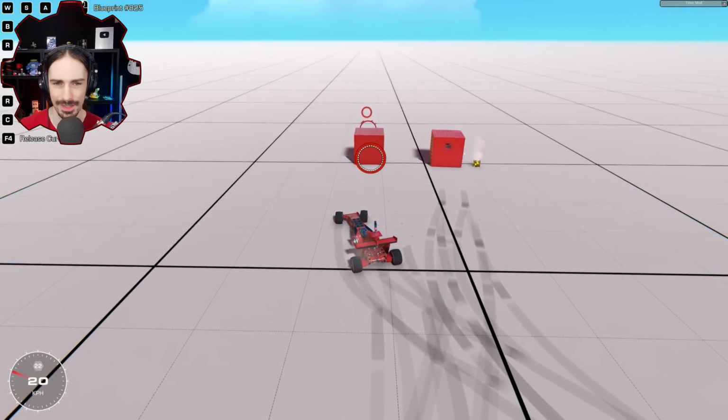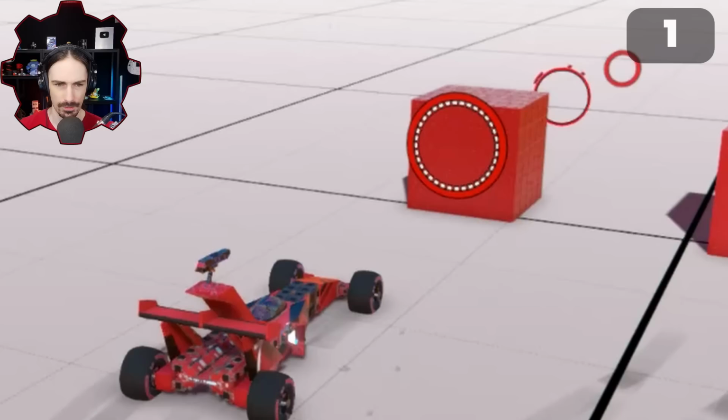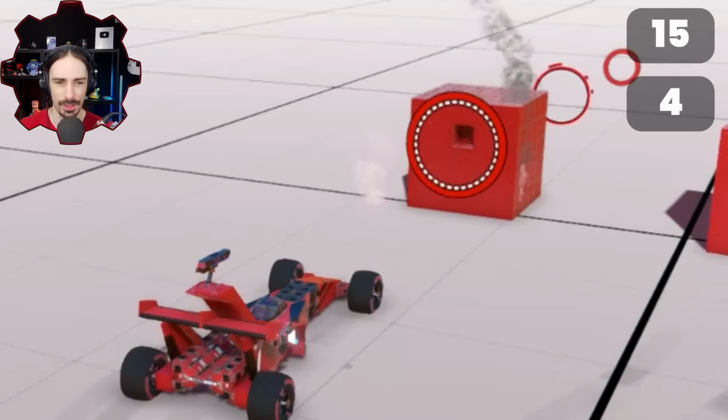How much does it take to get through a 2x2 shield block? Let's see. That was 2 shots there, so we're at 6 now. Did I count 15? Plus the 4 for the block underneath.